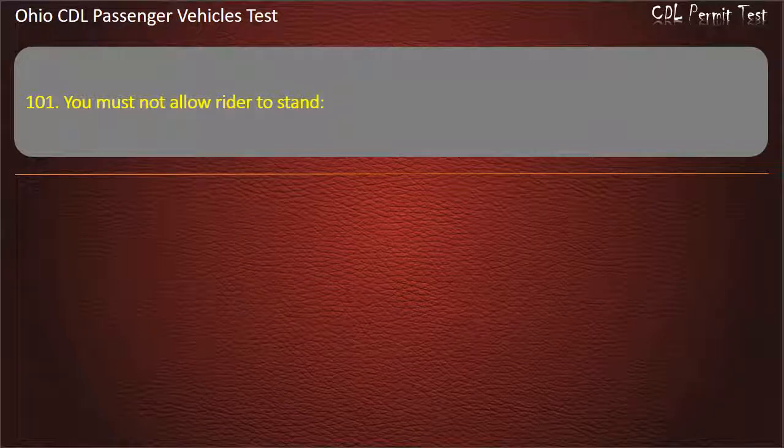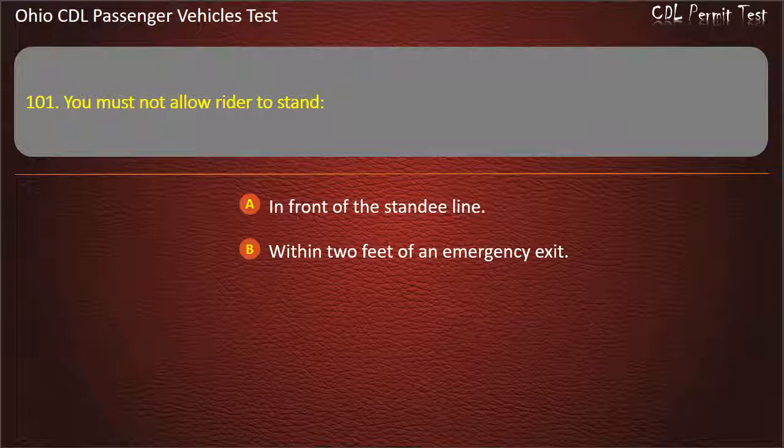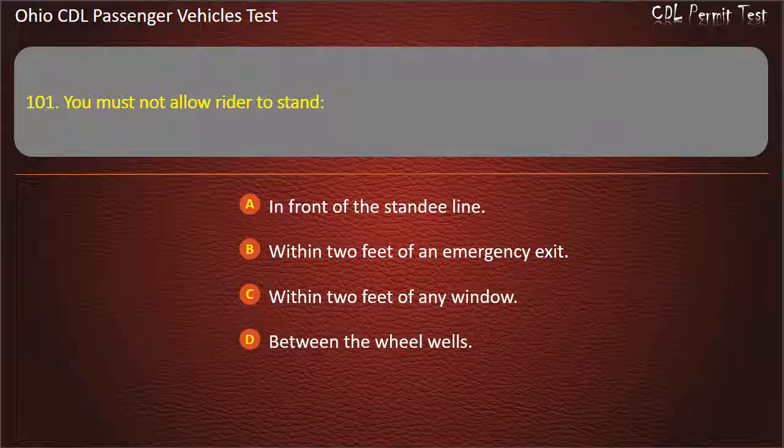Question 101. You must not allow riders to stand in front of the standee line, within 2 feet of an emergency exit, within 2 feet of any window, between the wheel wells. Answer. In front of the standee line.